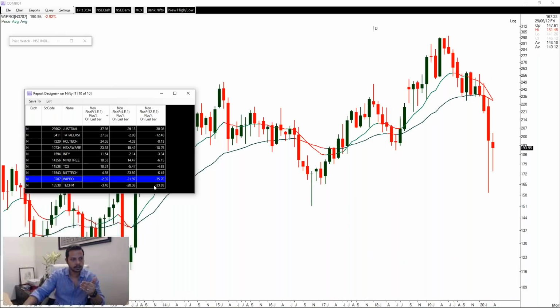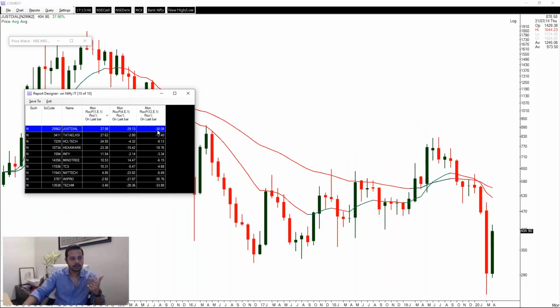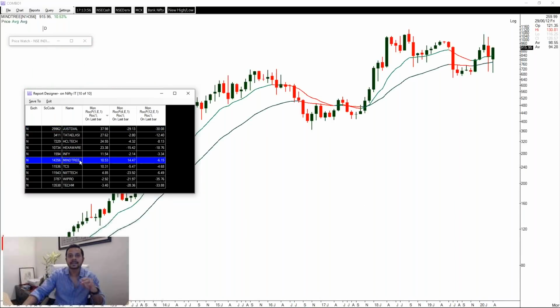Wipro and Tech Mahindra have underperformed. I will not want to get into them, especially Wipro, because it has fallen significantly. Tech Mahindra is down 33% and Wipro 35% over a 1 year period. The turnaround story is Just Dial, down 30% for the year and now up 40% for the month. So it is a volatile counter. I would not like to look over there.